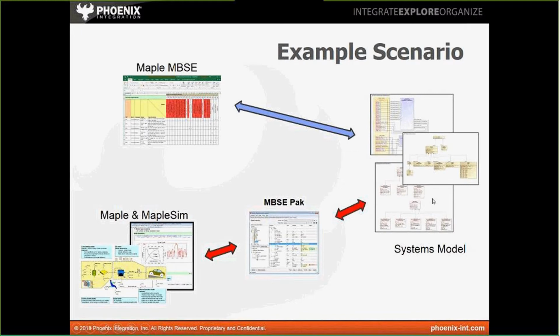So now you have an ecosystem where stakeholders have an easy tool to use to exchange data between the systems model. And when the systems model is updated, systems engineers can then look at the updated requirements, updated designs, updated information, send that information to their analytical model through MBSE PAC, and return the results back to the systems model such that it can be updated and also then be represented back in MapleMBSE.